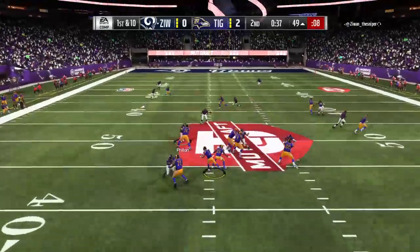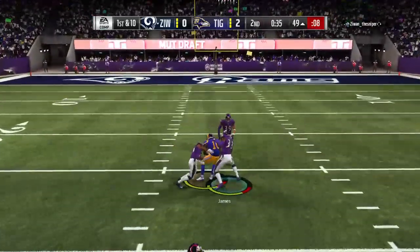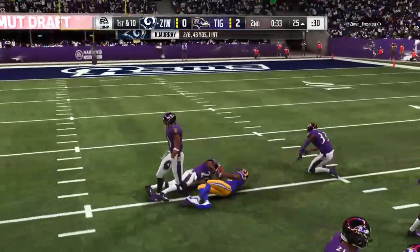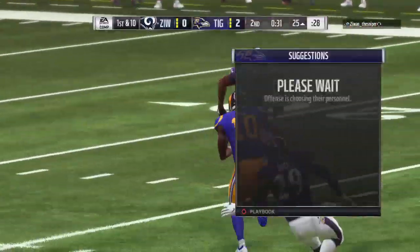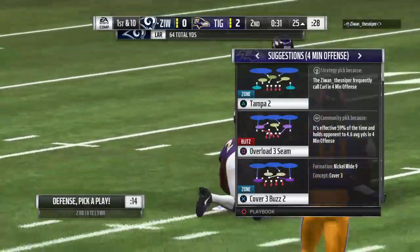Throwing on first down, Murray. That one caught by Tyreek Hill. And they're able to work this to the 25 before it's all said and done. That one goes for 24 yards.